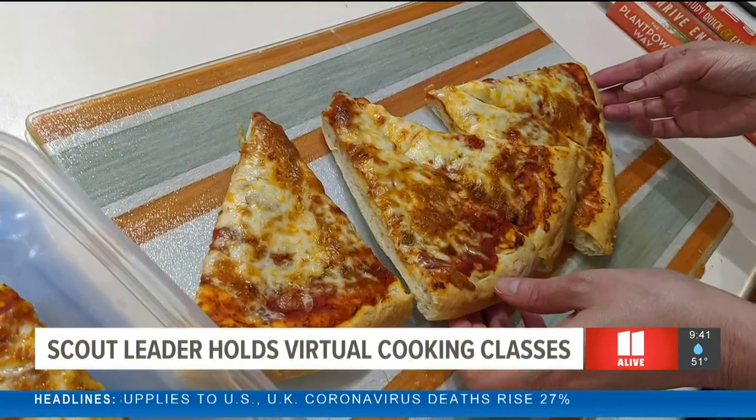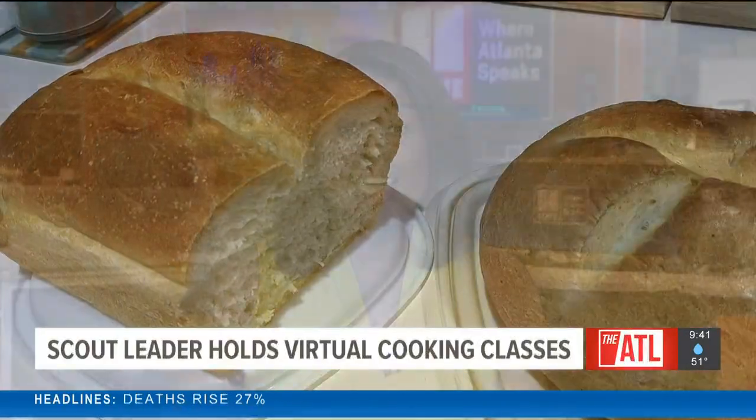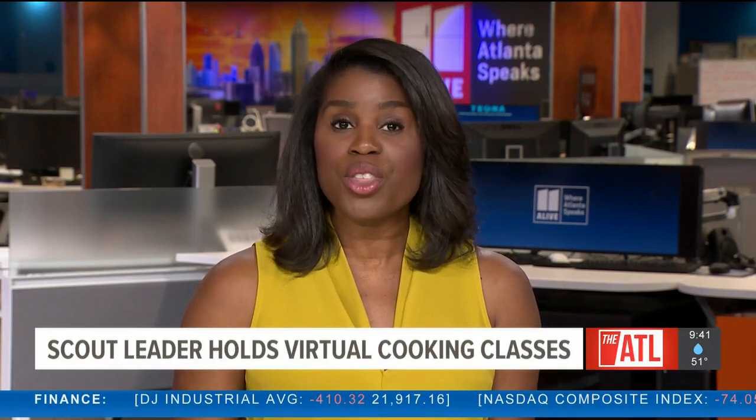The coronavirus makes it more challenging, but they're finding some creative ways to still connect. This idea is being picked up by different scouting organizations nationwide, putting all the time at home to good use. More classes are in the works on communications, family life, and even personal management.